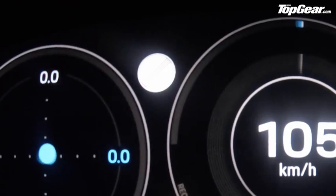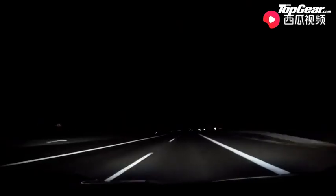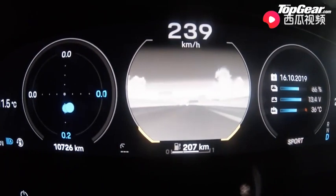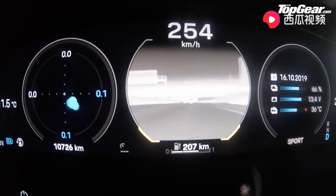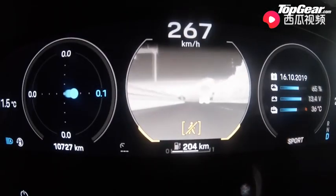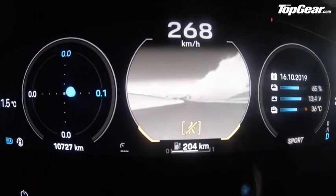There we go. Okay, so this car is limited to 161 miles an hour, which is about 259 kilometers an hour. The Tesla is limited to 155 miles an hour, which is about 250 kilometers an hour. So Ollie should be having quite a lot of fun as well. All right, we're already up to 230, 240, 250, 259, that's top speed. We're still going. 265, the car shouldn't be going this quickly, but it is. 268.